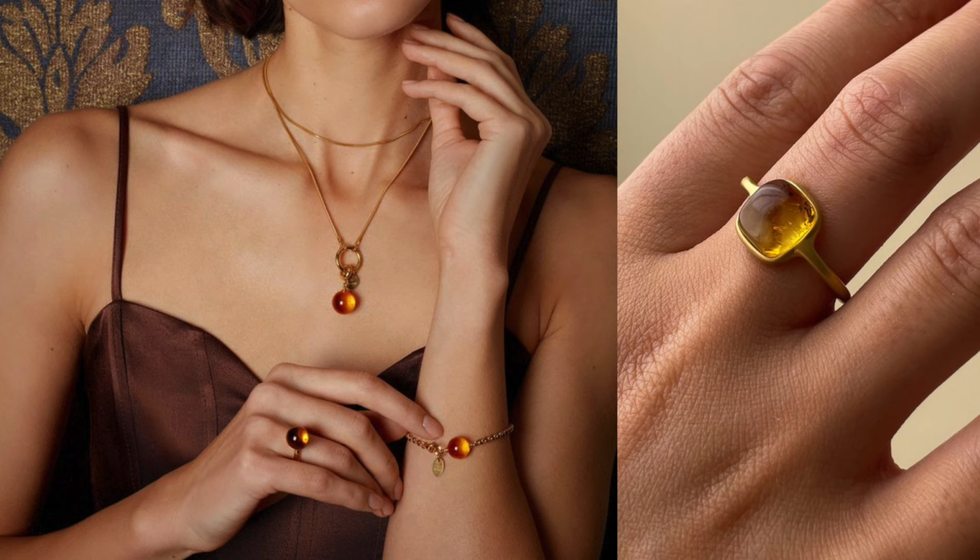Amber can look amazing if it looks like this. It's better when it's polished and minimalistic in shape, in form. It can be a simple medallion or a very polished ring.